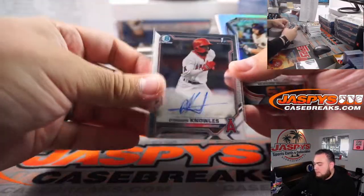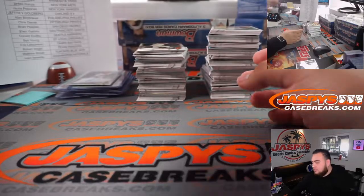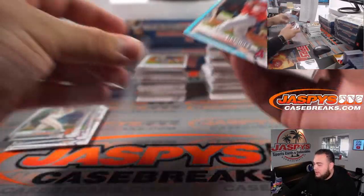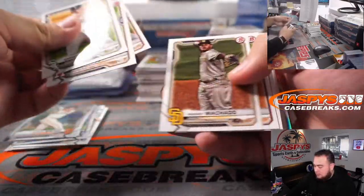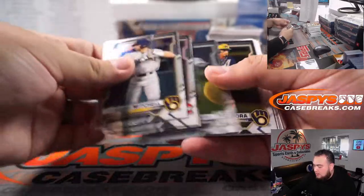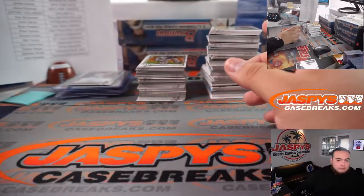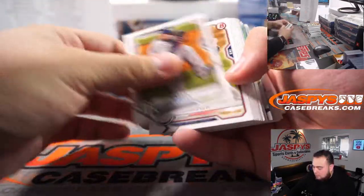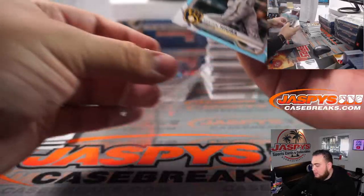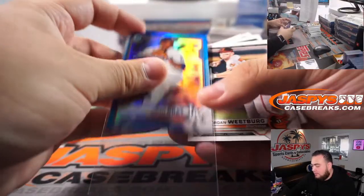Deshaun Knowles for the Angels. Alexander Ramirez. CJ Abrams, Hancock, Volpe, Zamora. Keston, Joe Adell, Josiah Gray, number to 150 for the Dodgers.